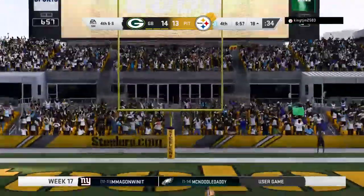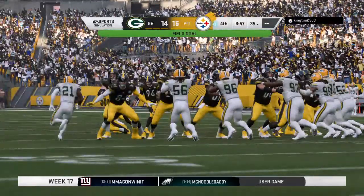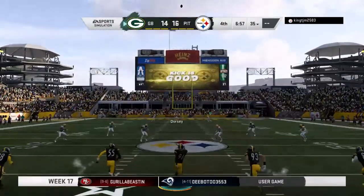The kick by Elliott is good. And with that, they will move ahead by 2 here in the fourth. So the drive here ends with a field goal. It does give them the lead, but this one's still certainly a long ways from over.